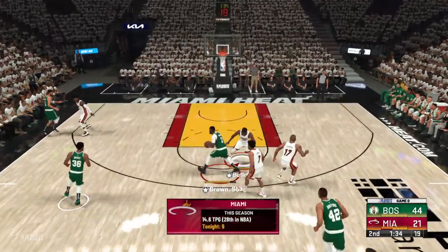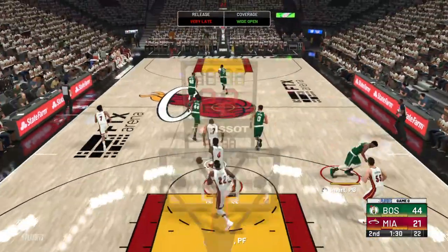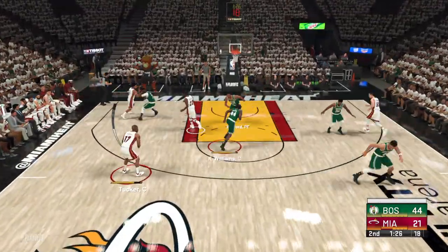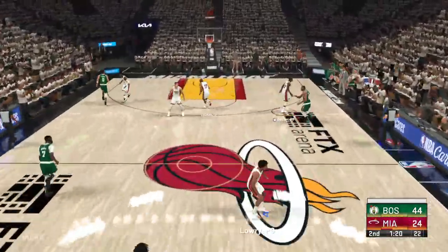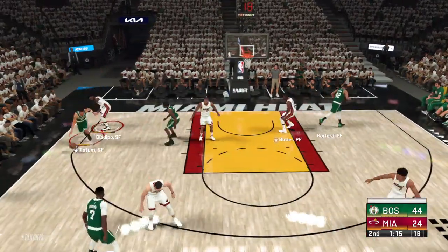Horford the pass to Brown, and they double up Brown. Smart misses. The defense there got away with a major lapse. Here's Tucker. Hits the three-point bomb. Tucker's got 9. This is the shot you want to get him. An open look from range.